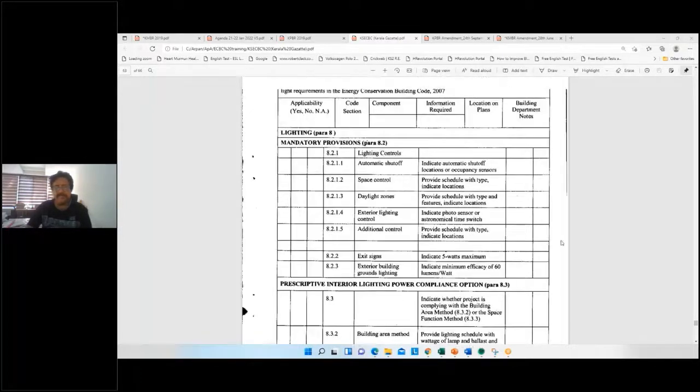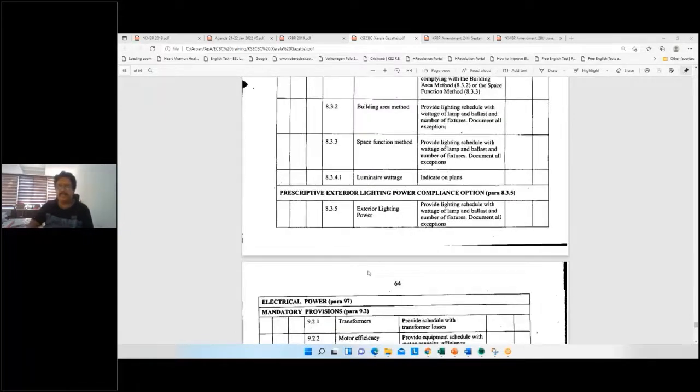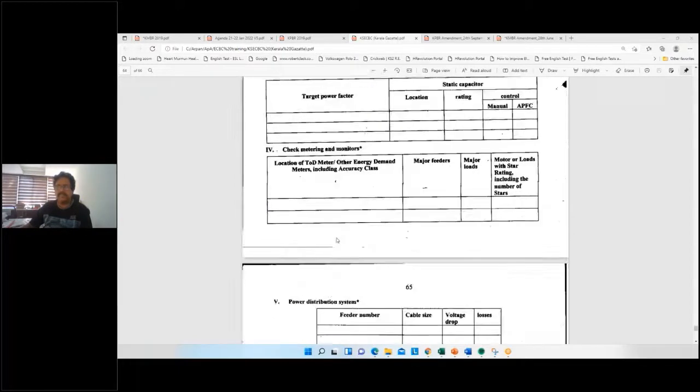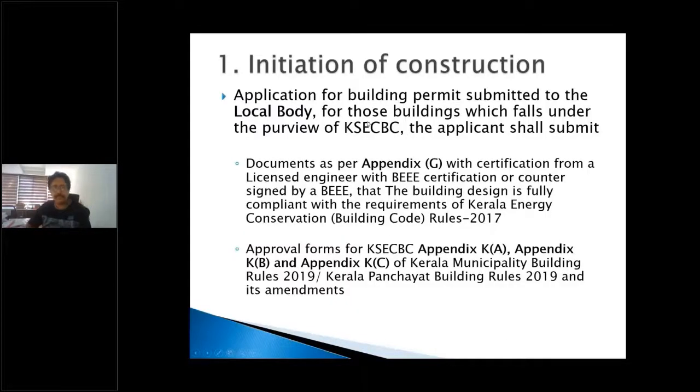And then there are the building department notes, which I think are to be filled up by the officials. Similarly, this entire form, Appendix G, has to go as part of the initial stage, and it has to be submitted to the local body for those buildings that fall under the purview of KECBC. That means the buildings that meet those three requirements: 500 square meters of AC space, 100 kilowatt of connected load, or 120 kVA of contracted demand.